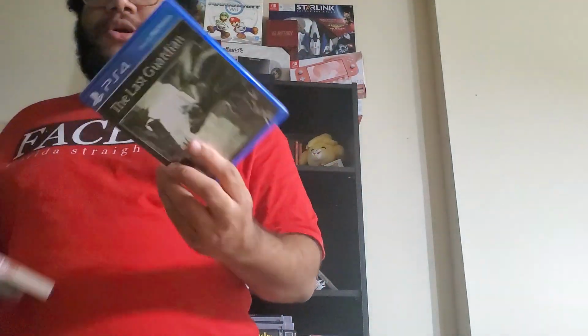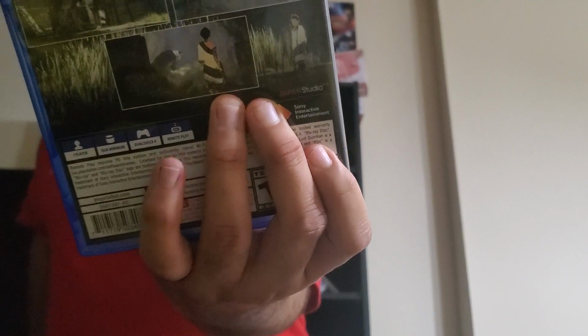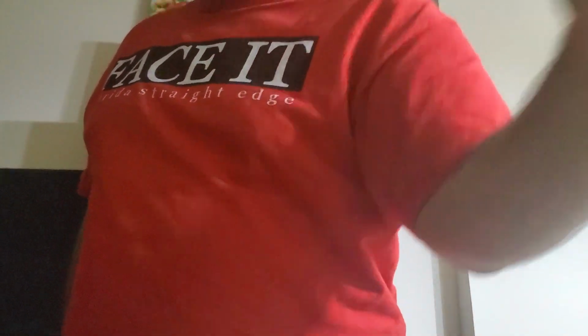And they had The Last Guardian. And these are from the same makers of Shadow of the Colossus and Ico. So with my love for that game, I feel like I'm going to love that game as well. I don't think it got as good reviews as I thought it would get, but it still looks pretty fun. And I got Evil Within 2.